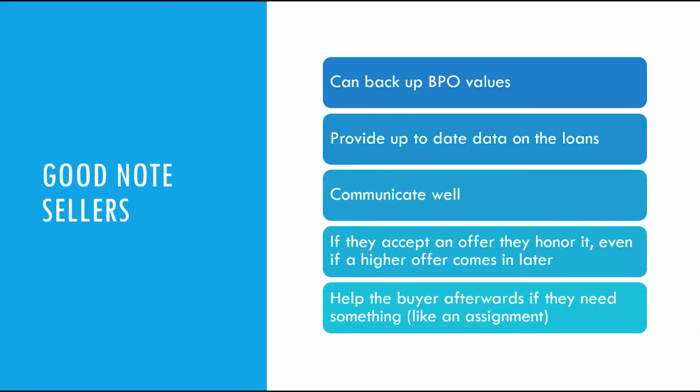Another thing good note sellers will do is be able to back up their BPO values. So, if you're listing on a tape, hey, my BPO value is X, they should be able to provide a copy of that BPO and the date that it was pulled. Now, it could be that their BPO is wrong because they pulled it a couple years ago and things have changed in that neighborhood, or the condition of the property's changed. Who knows? But they should be able to provide some data. A lot of times I see bad sellers just throw in a number that makes no sense with no backup, and then I just kind of disregard that.